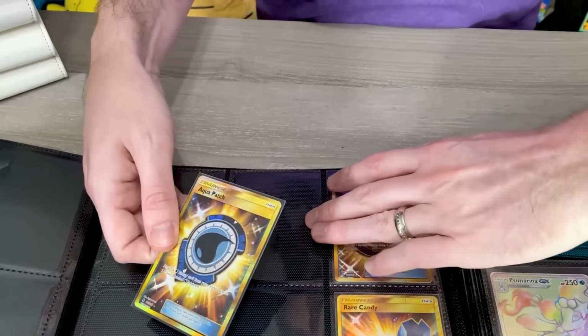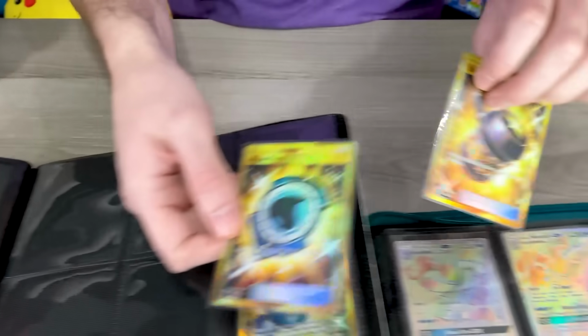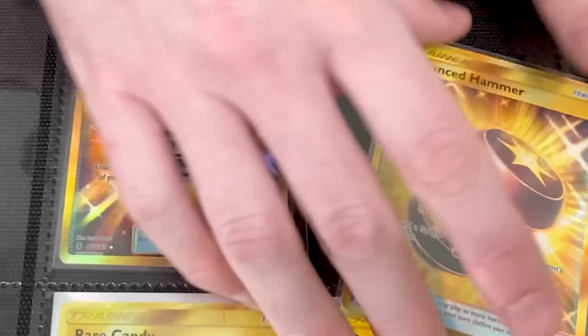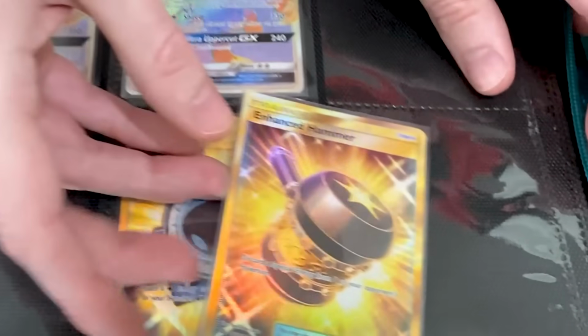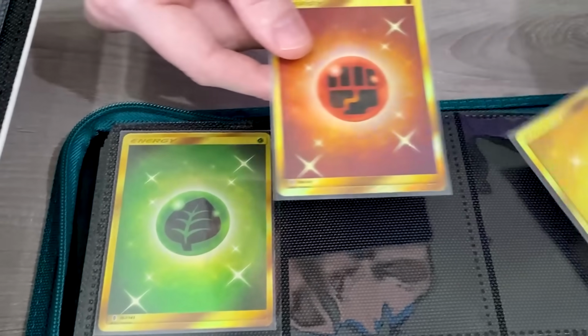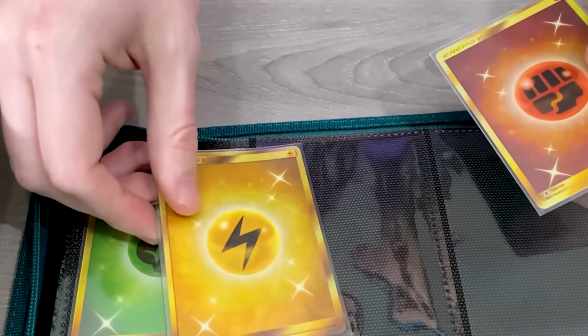How about some gold for the Guardians Rising binder? Going in these two spots right here. We're like almost completing the set. I'm loving this. How about some gold energies into the binder? Literally all three of them. Marie, this is your favorite set.